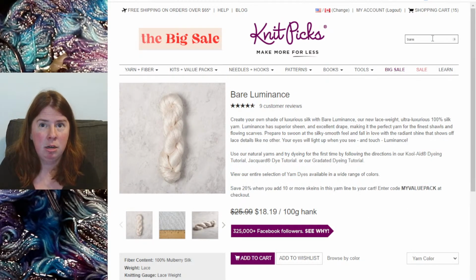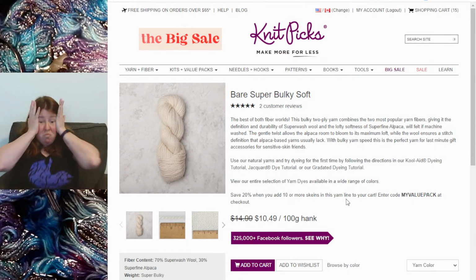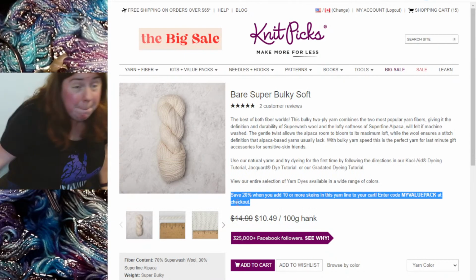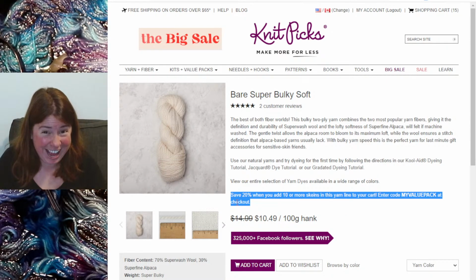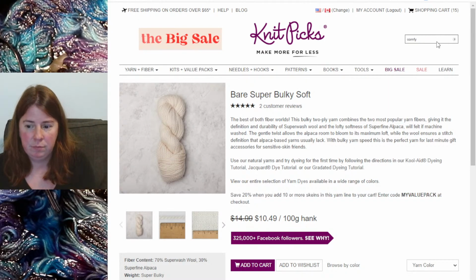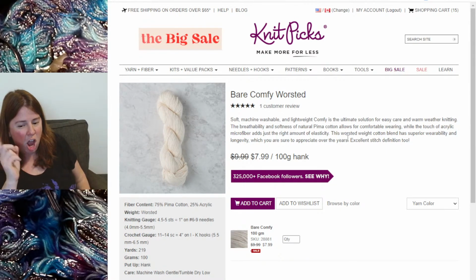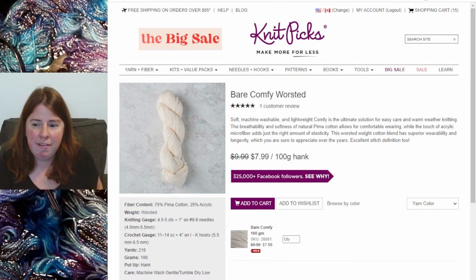How about Bear Super Bulky Soft? My head exploded. So this, I don't think, is a glitch, but I am this close to using all the cursey words. You couldn't use it on Comfy. It doesn't say that. Yep, it looks like it was not available on Comfy. So it's not on all of them. But I don't know if Comfy was even one that there was a 20-pack of. Let me see.